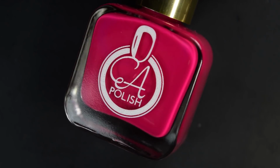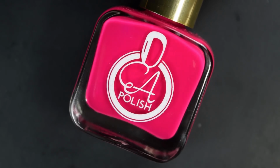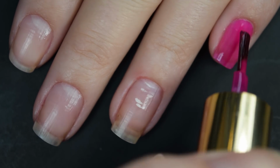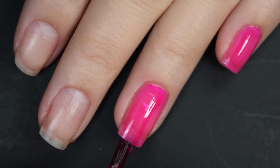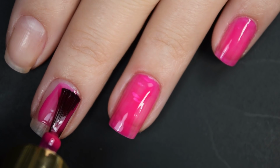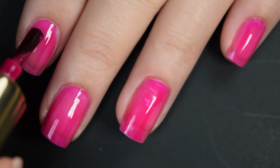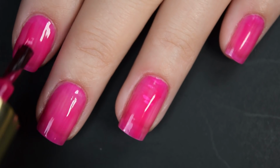Next up we have Party Time, and this is a bright neon raspberry pink cream. Here's our first coat of Party Time. This covers okay here on this first coat. It is very sheer. A lot of neons have this kind of sheer formula that needs to be built up. I will go ahead right now and recommend a white base coat for this one.